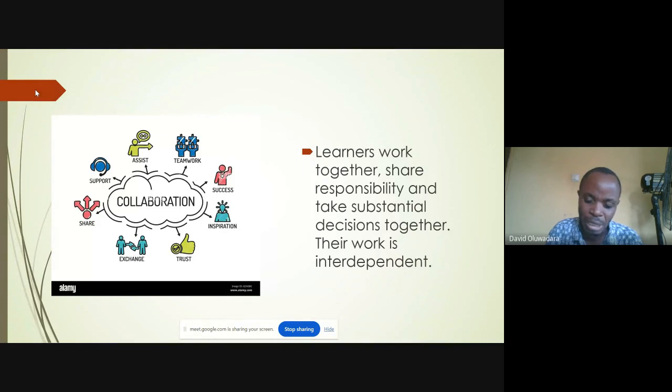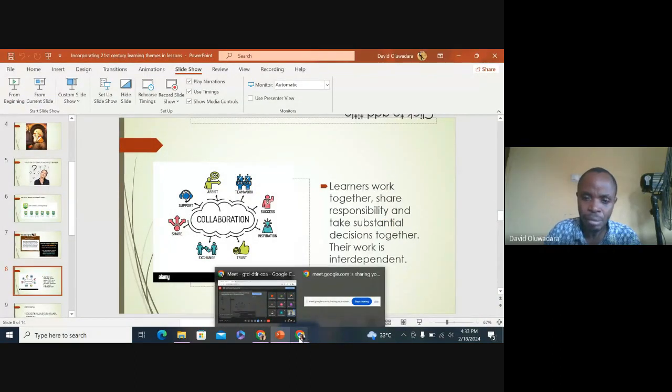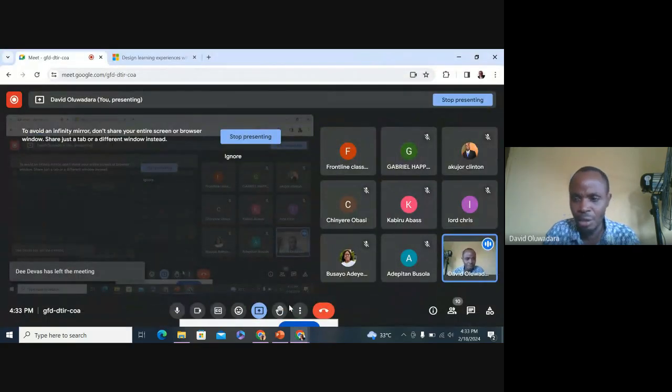For the students who have collaborated, their work must be such that if student A does not do his work, our work as a group will not be complete. If we say students collaborate, and they can go on and complete their work when some people have not even taken part in the work, then they have not collaborated. So in putting collaboration in place, we have to be very careful to know that the task we are giving them is such that every child must have a responsibility for it. Every child will have something that he or she must do before the entire group can say that they are done.